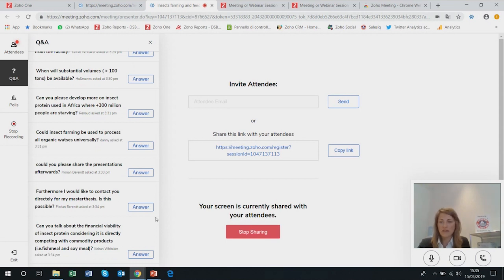So as Paolo had shown in that slide earlier with the regulations, insects have to be fed today with 100% vegetal raw materials. We cannot feed any meat to our insects. So that's kind of the barrier. But some companies are focusing solely on the intrinsic value of insects to recycle and process bio-waste.